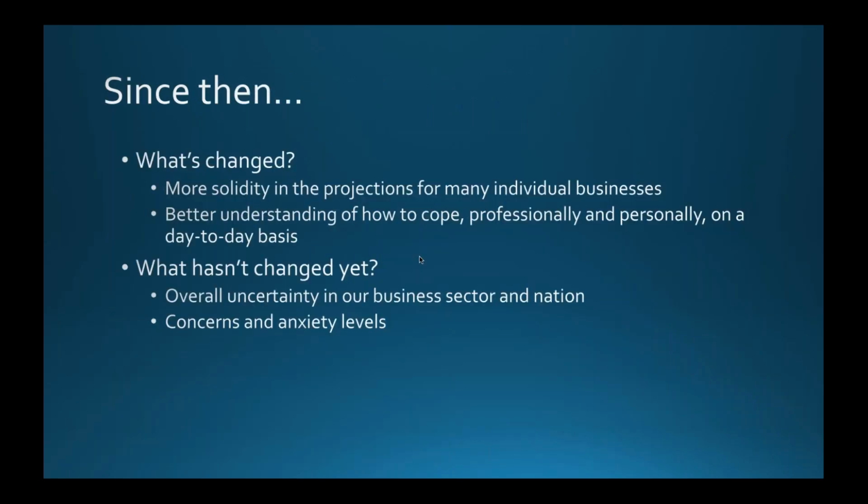So if we fast forward since then, and we think about what's changed after that initial crisis hit, a couple of things have changed. One is, I think there's more solidity in the projections for many individual businesses, right? So many small businesses in particular have more clarity at this point in terms of, number one, did they make it through this or not, right? Did they survive? And number two, if they did survive, what does the near-term future look like for them, right? And chances are you have been a part of helping them to get that crystallized definition in place.